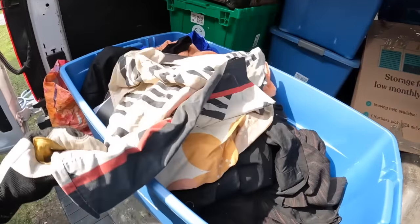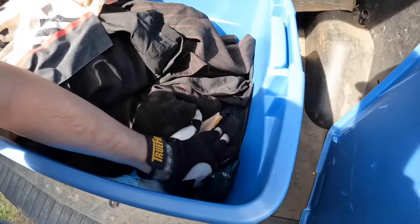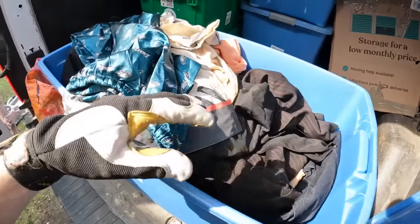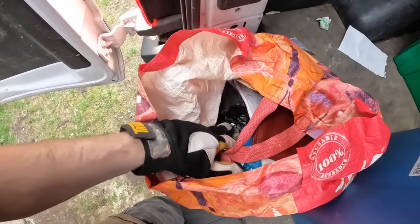See anything too much of importance in there? What is this? It's a pillowcase. Sort of Eagles apparel. Yeah, that really has an odor to it. This is going to be looked at another time. I'm not really seeing anything popping out right now.